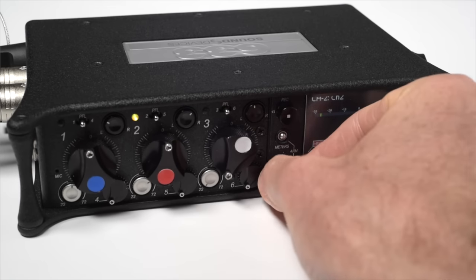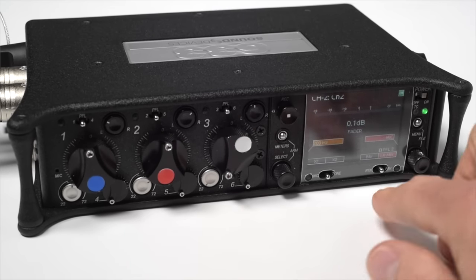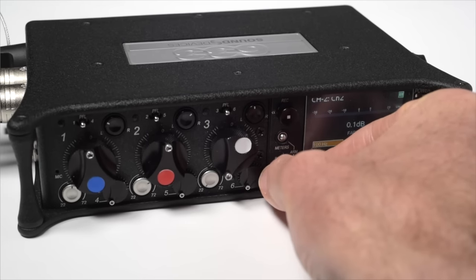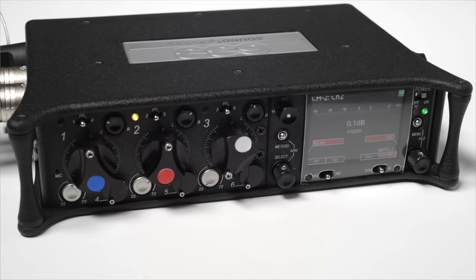And in the case of the Sound Devices 633, the high-pass filter is actually implemented in the analog stage before the preamplifier. What that means in practical terms is you can actually set where it's going to roll off. So you can say, I don't want anything below, say, for example, 80 hertz, or I want it to roll off starting at 80 hertz.